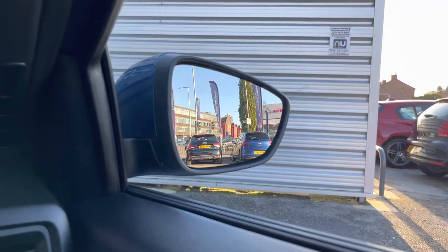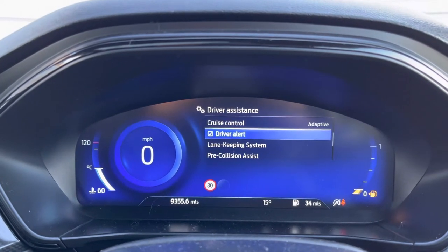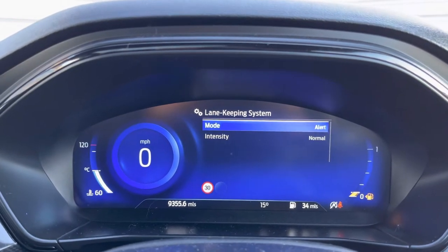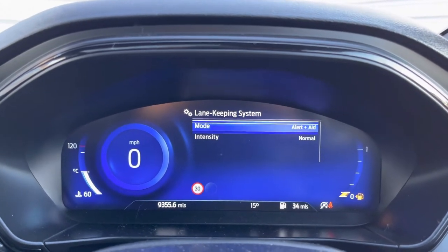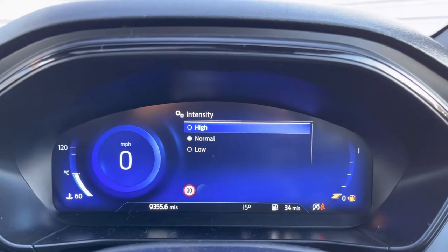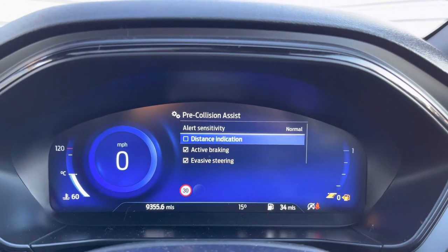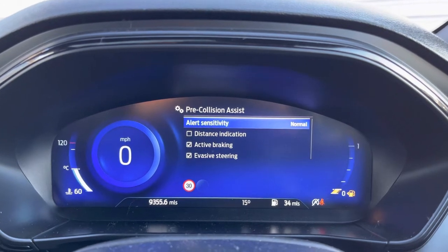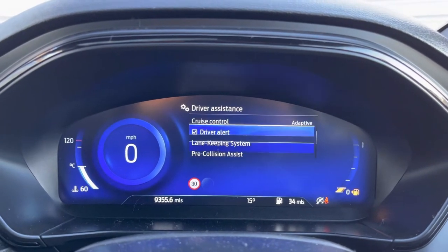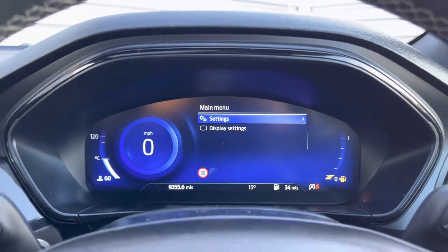You do have the optional extra blind spot information, which is a £400 optional extra, which will alert you if there's vehicles or objects in your blind spot when manoeuvring, such as overtaking. You can also see your lane keeping system here, which will alert you and aid you when you're drifting out of your lane, so you don't collide with other road users or end up driving off the road. You also have your pre-collision assist, which can detect potential hazards ahead and includes active braking to prevent or reduce impact. You also have your evasive steering, which can help steer the vehicle out of the way. You also have your traffic sign recognition as well.